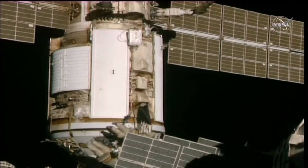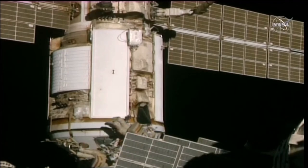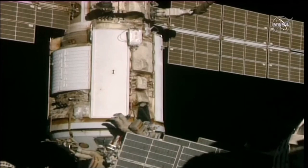During the previous spacewalk, Artemyev and Matveev completed the installation of a pair of cameras on the arm, that's the European robotic arm, and removed parts attached to the arm's end effector before the spacewalk ended. Items at the operator post.